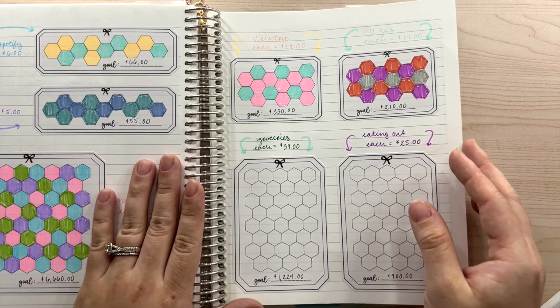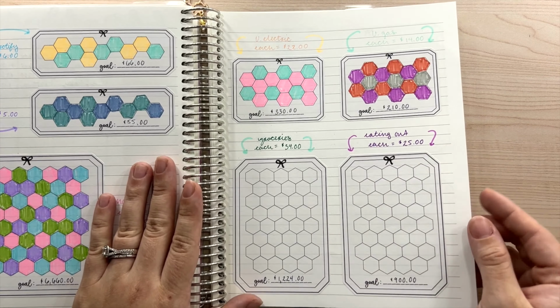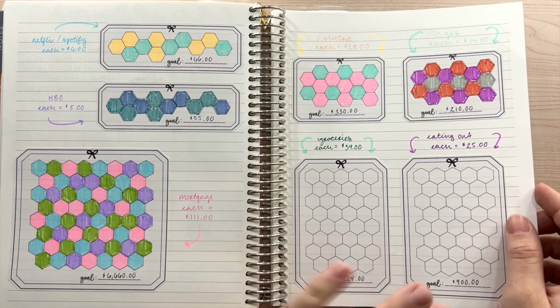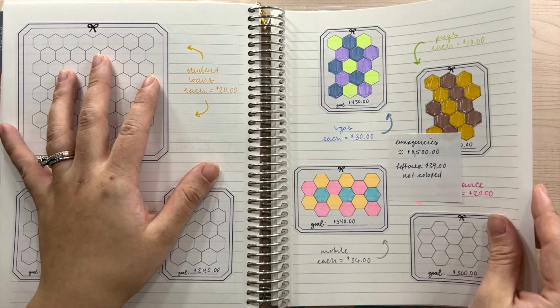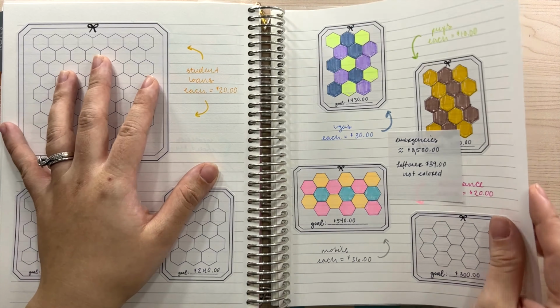This was 2023's. I do have to finish coloring this in because we did achieve our goal of saving for our emergency funds. Each one indicated a different bill for 3 months of emergencies, but we did end up achieving this. I just have yet to color it in, but this is something that really motivated me at the beginning for visuals.